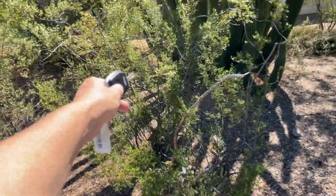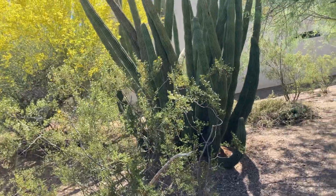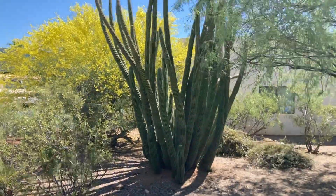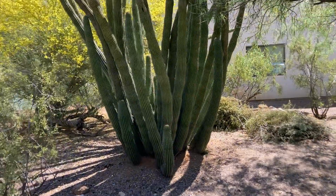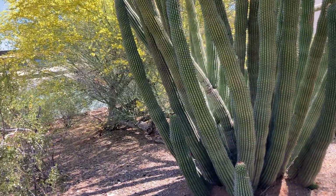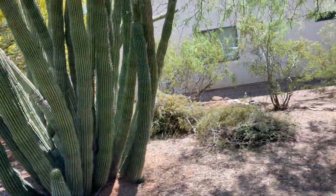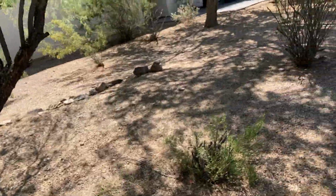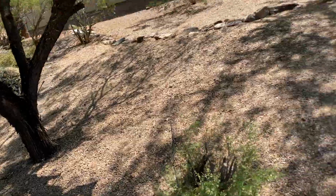at least these two, maybe be removed, because I just think that this Oregon pipe needs to be front and center, because it's a beaut. But at the same time, these could be kept low as well, but we'll see. And maybe removing some of these other ones. Definitely this needs to be removed. This shrub right here under this tree. I'd like to remove both of these.